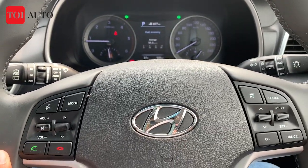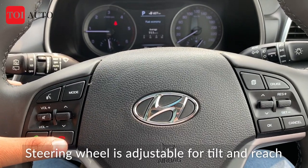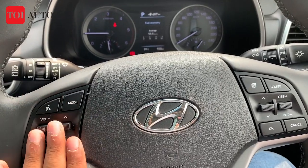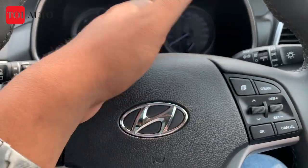You have a lot of small buttons around the steering wheel. On the left you have volume control buttons. On the right you have cruise control, and a button to toggle through the parameters to check engine condition.